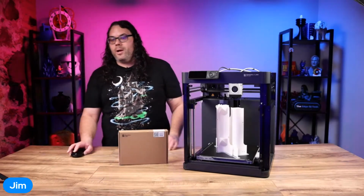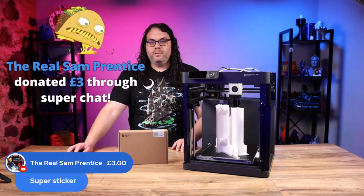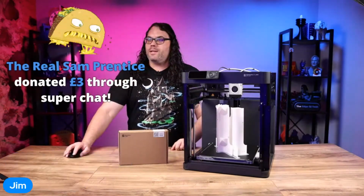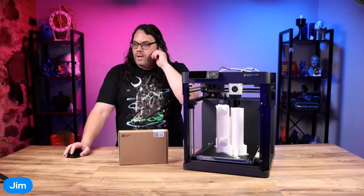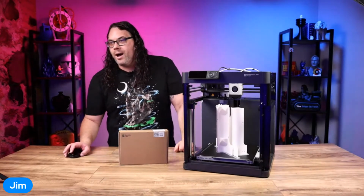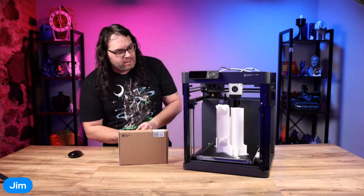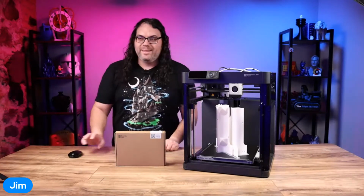The real Sam Prentice, a super sticker. Thank you. Dancing taco for you. I don't even know where the dancing taco came from. I just liked it. You have an echo from all the streams. I hope it's not echoing. What's up, Matt? Looks like you've been printing parts for the side panel. I can't confirm or deny that yet, but your eye is astute.